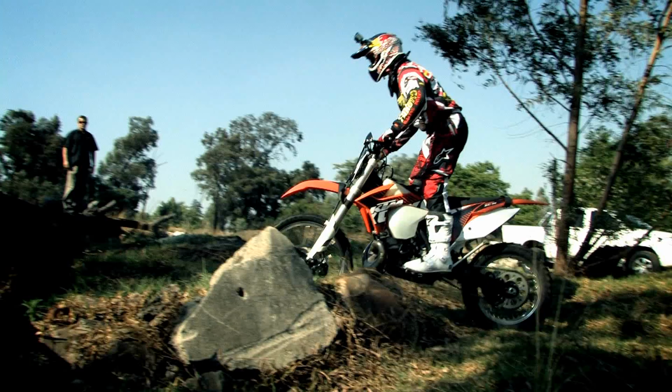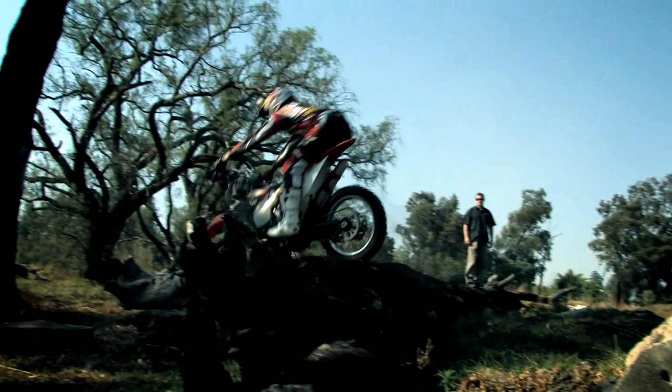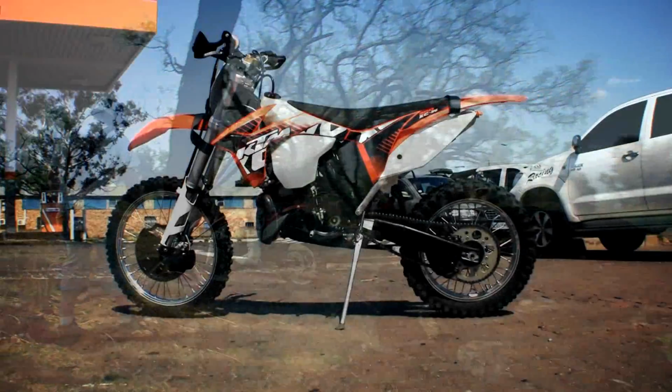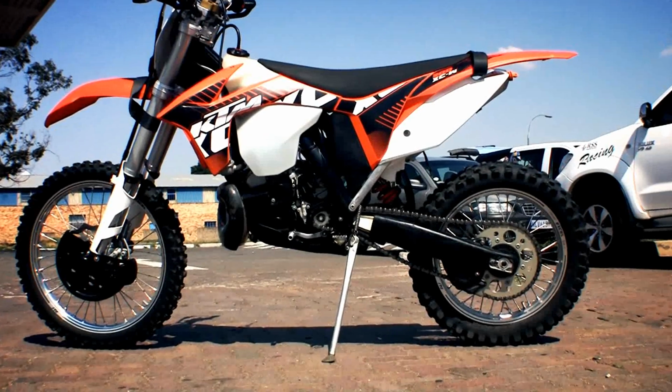It's great. The 7 mils added in the rear suspension, great. It does make the bike a little bit higher, I must be honest, compared to the 2011 KTM 300. It's a slight bit higher, but the feeling is still there.